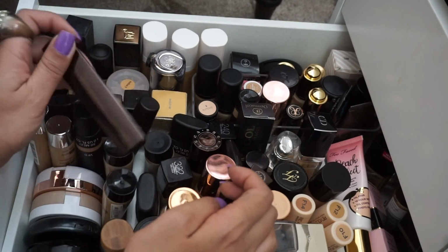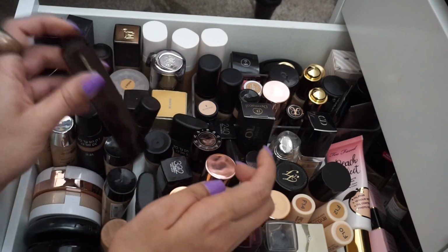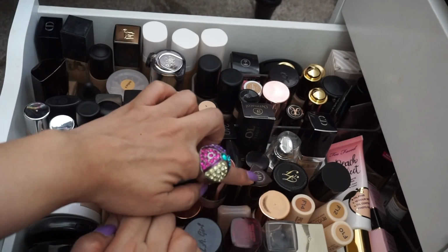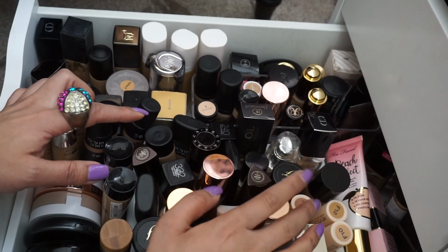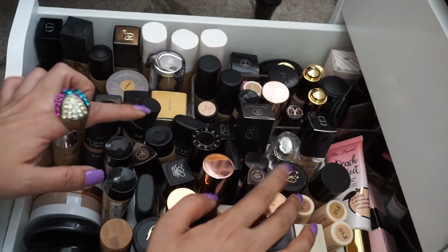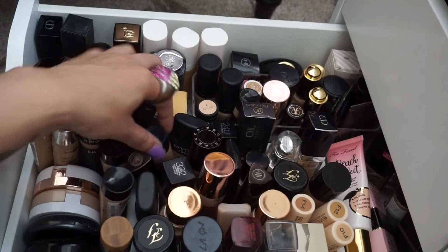Okay, what have we got here? Okay, the Hourglass Vanish Seamless Finish Foundation in Golden Tan. Then you can see I've also got it in Golden over here. Golden Tan is a better match for me. Golden does work. Like right now I'm at my palest, so it's fine. But generally Golden Tan tends to work better on my skin tone. It's a lot more warmth to it.